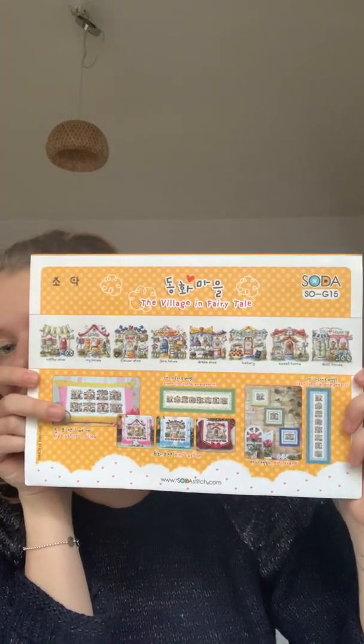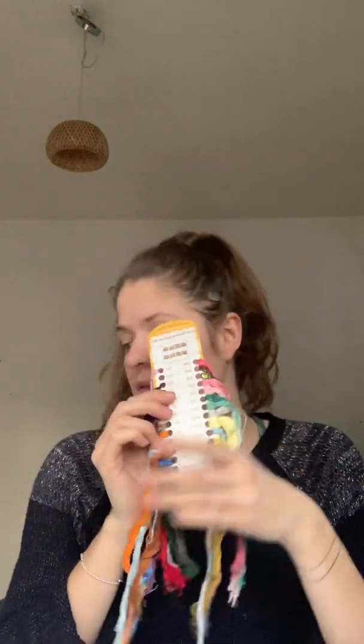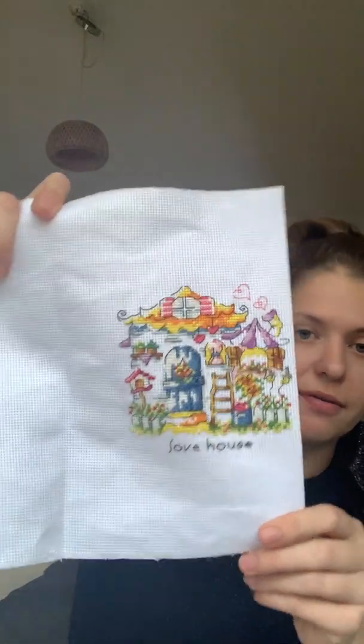The next one, yeah, this is also gonna be an undertaking. This is Village and Fairy Tale by Soda Stitch. And last time I had just started on the second house. Even though this is a kit, I'm pretty sure I'm not gonna have enough floss, but luckily these are DMC flosses and I can just add some from my own stash. But it's always annoying if you buy a kit and there's not enough floss in. I'm not gonna bother emailing them because, you know, it is DMC, but try better.